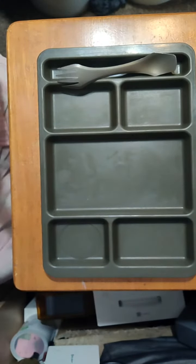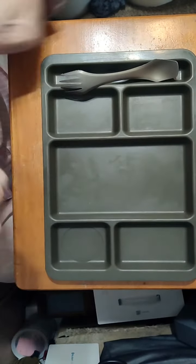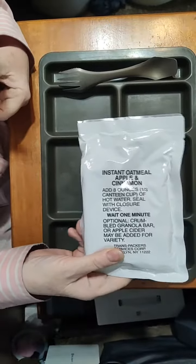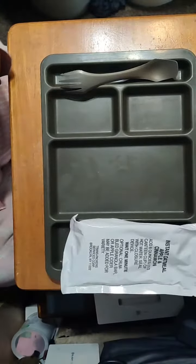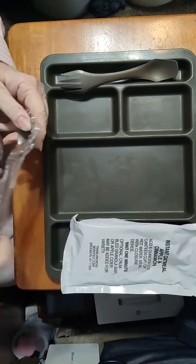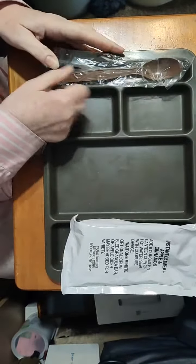Now most of the items will be packed in white. So here we have instant oatmeal. This was done by Trans Packers. They did this before Mountain House took over the oatmeal portion. And they do use the current style MRE spoon. I'll put that over here next to my spork.